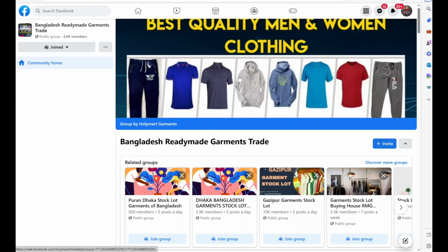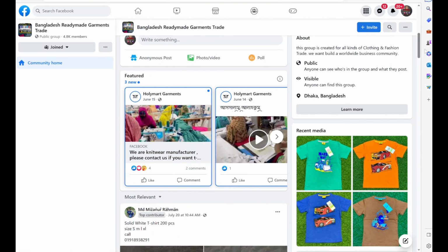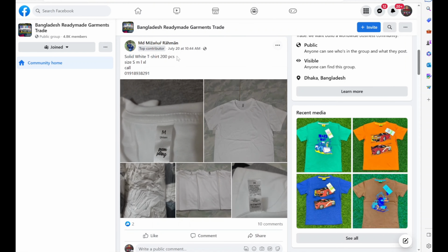I just click to view this particular group. The name is Bangladesh Ready-Made Garment Trade. Okay, now let's scroll down and see what they have here. Scrolling down, you can see some Bangladesh wares already. The first one we have here is a solid white t-shirt. So for those of you that want to buy a white t-shirt, you can actually add this contact on WhatsApp. Let's scroll and see some better ones with better description.